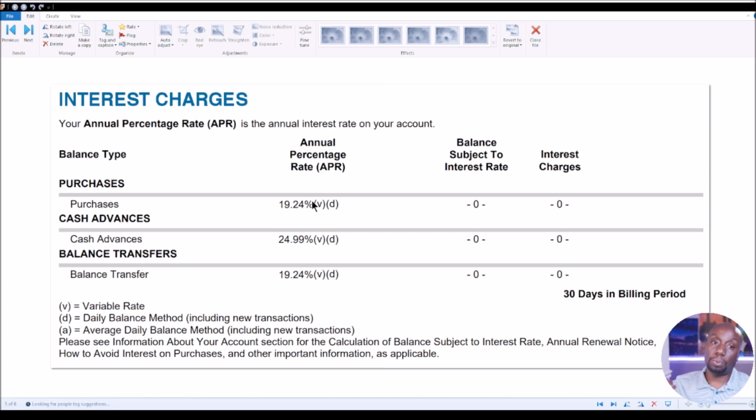That's another reason why you always want to look at your credit card statement. The D is the daily balance method, including new transactions. That basically says this is calculated based on whatever your balance is every day. So if your balance is going up every day, you get charged more. If the balance is going down, it charges that interest for whatever that balance is for that day, and it'll be less. You have the average daily balance method. That's a different one. They're not using this here.